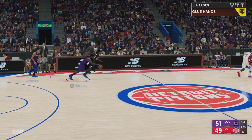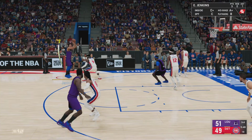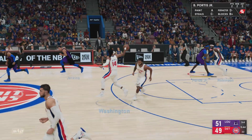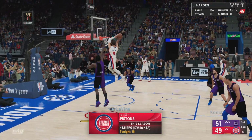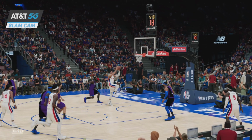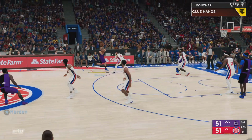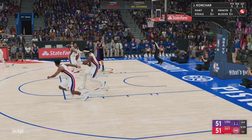A tight one here in Detroit. The Pistons clear it. Robinson's got rebound number five here tonight. Here's LaVine. Oh, wow! Incredible! Such a big-time athlete. LaVine makes the hardest moves look easy. And that replay courtesy of the AT&T 5G Slam Cam.